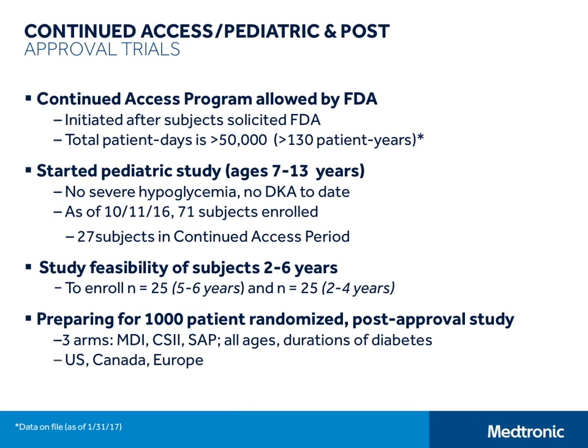The randomization will be over 6 months, and then we'll follow all of them afterwards on hybrid closed loop. There'll be 3 arms to this study: people coming from MDI, people coming from pump alone, people coming from sensor augmented pump therapy. We'll be looking at all ages, all durations of diabetes, and essentially very few exclusion criteria. And we'll conduct this study in multiple sites in the United States, as well as Canada and Europe.